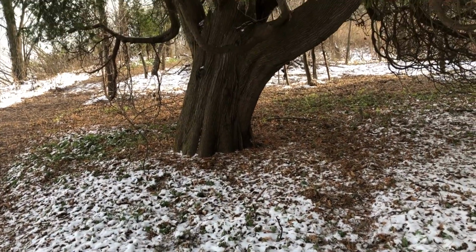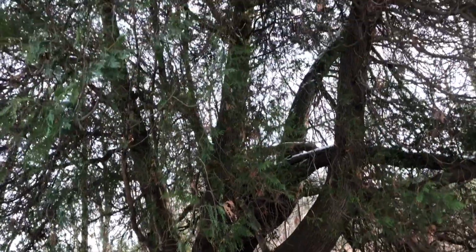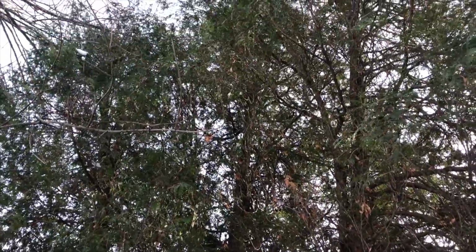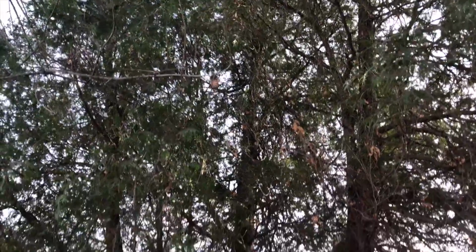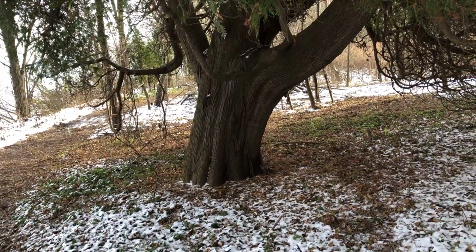This is the mammoth cedar tree, probably the same one in the photo of the house. And apparently these trees live to be 700 or 800 years old, which I didn't know, so even though it's big, it's not huge, but probably quite old.